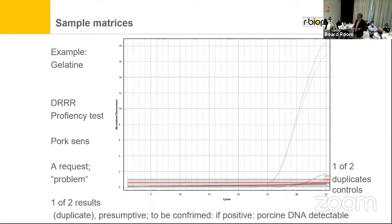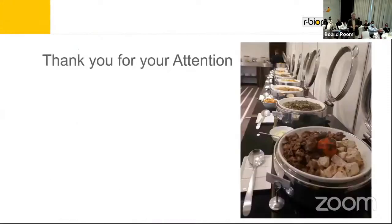So if it is then positive, then one can argue, yes, porcine DNA was detectable. If this is negative, one cannot say negative per se, but one can say not detectable, and in brackets, limit of detection, let's say 1 ppm.